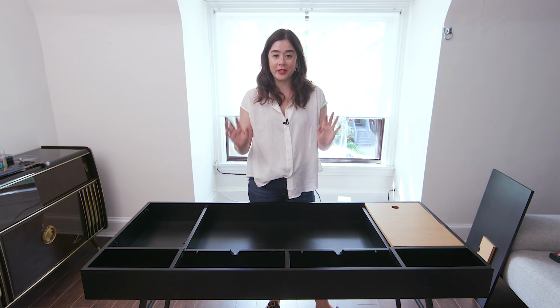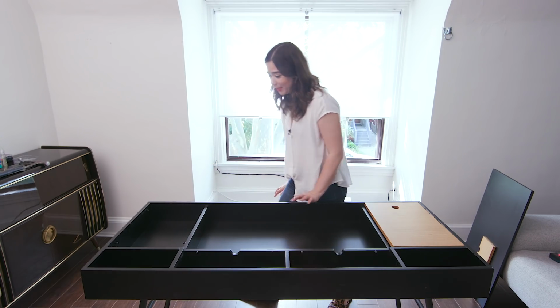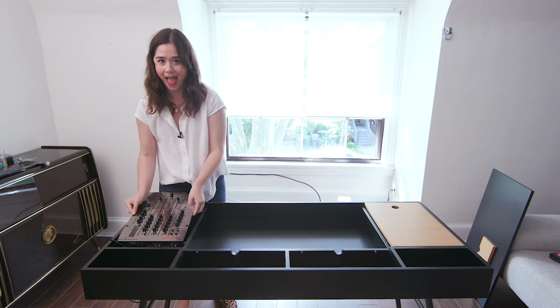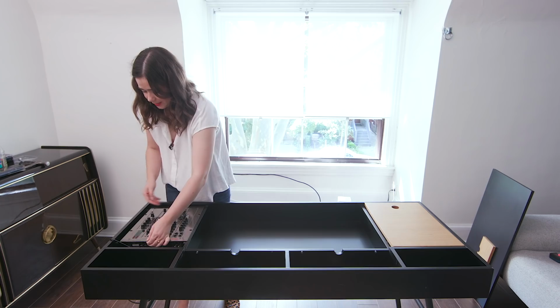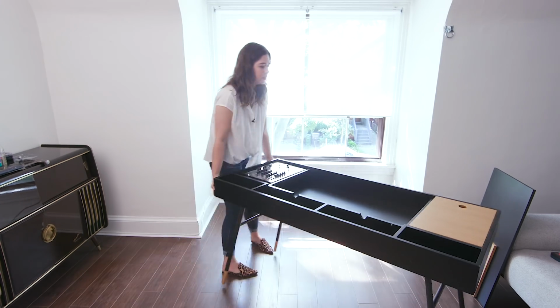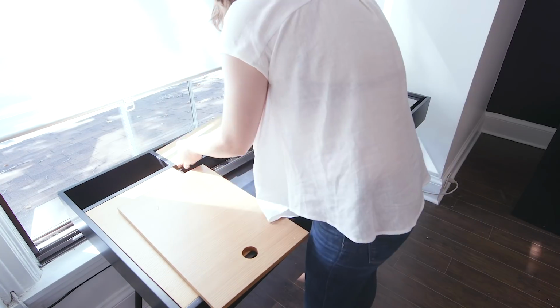I'm also really hoping that his mixer fits in one of these cubbies. Let's try it out. I'm really hoping it fits. I think it's gonna fit. Oh my goodness. So this way, everything's organized and he still has like a nice, large surface to work on.